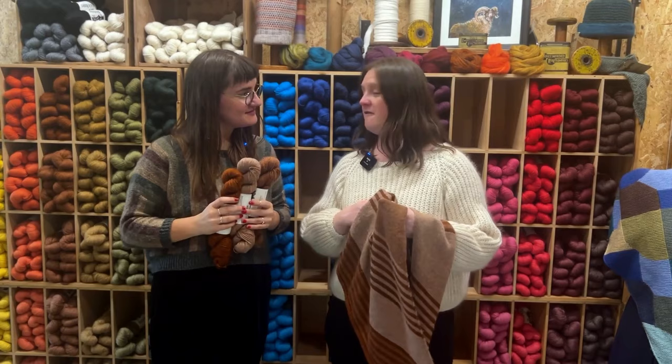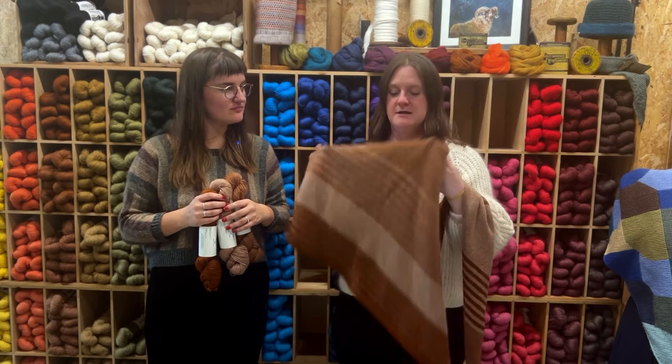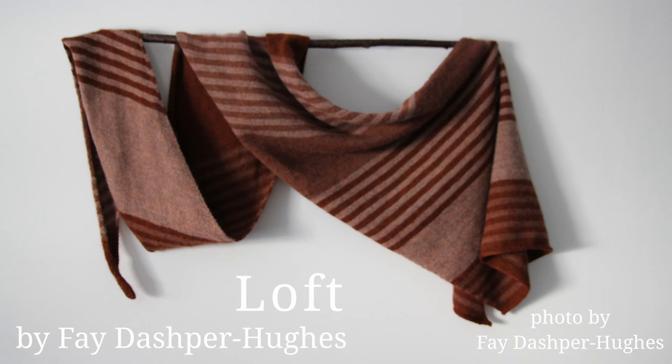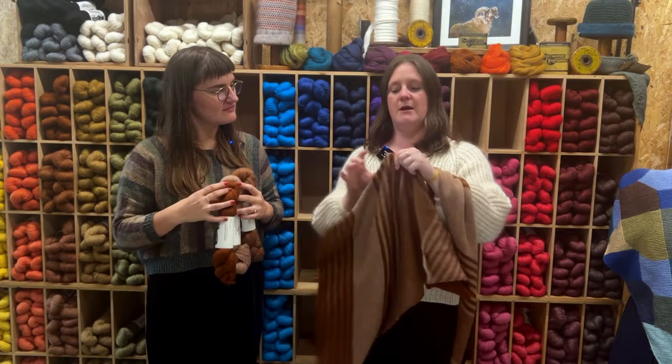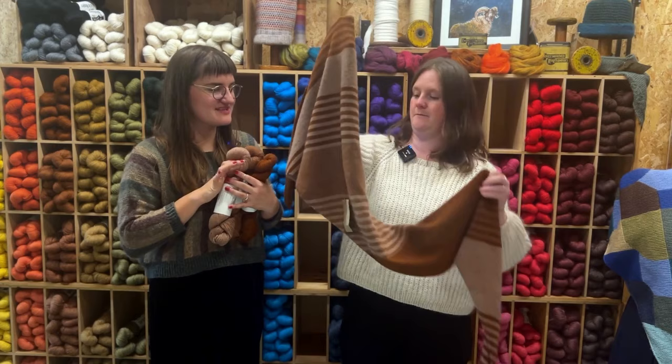Talking of patterns, Faye, who does a lot of our crochet and some knit patterns, a very long time ago designed this and a crochet one. This is called Loft. There's a knit and a crochet version in both 4-ply and DK. It uses the gradient, three of the colours from the gradient. It's such a clever pattern and always popular. Every time we go to shows, it's one of those patterns where you think, oh, I want to make one of those.